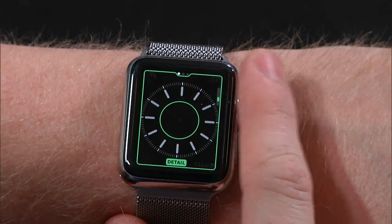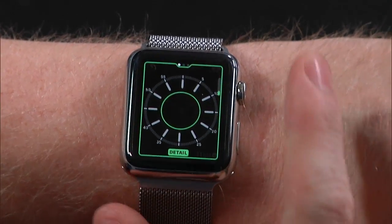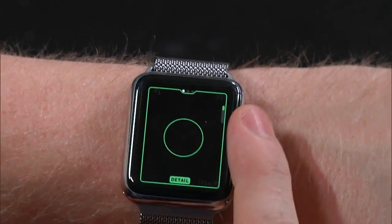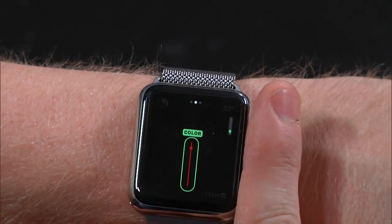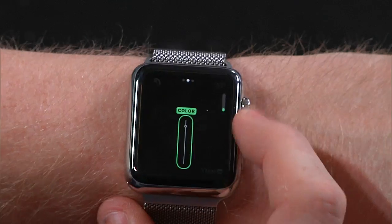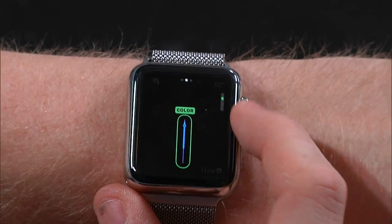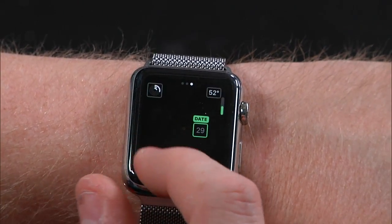You can turn on as much or as little detail as you want, all the way down to seconds for the sweep hand. You can dial all that back to have nothing. You can't change a ton, but the stuff you can change is actually meaningful and makes it look different. You can change the color of the highlights, or just leave them as white if you want. Oops, wrong way. I'm using the digital crown for all of this. Actually, I guess you can't do them as white, or maybe I just missed it. Anyway. And then you can change the complications.